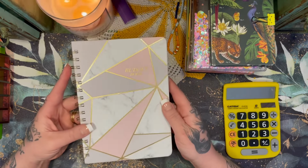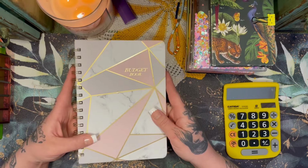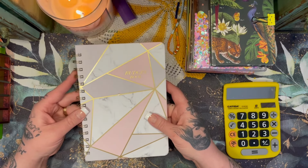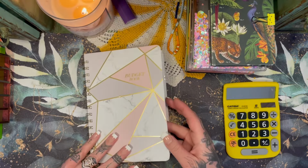This is my little planner. I did get this on Amazon. It was only, I think, $10, maybe less. Very cheap. I know some people like to spend a lot on their planners, but this is just something that I didn't really want to spend money on. So I got this on Amazon. I will link it down below. Very cute, very functional.